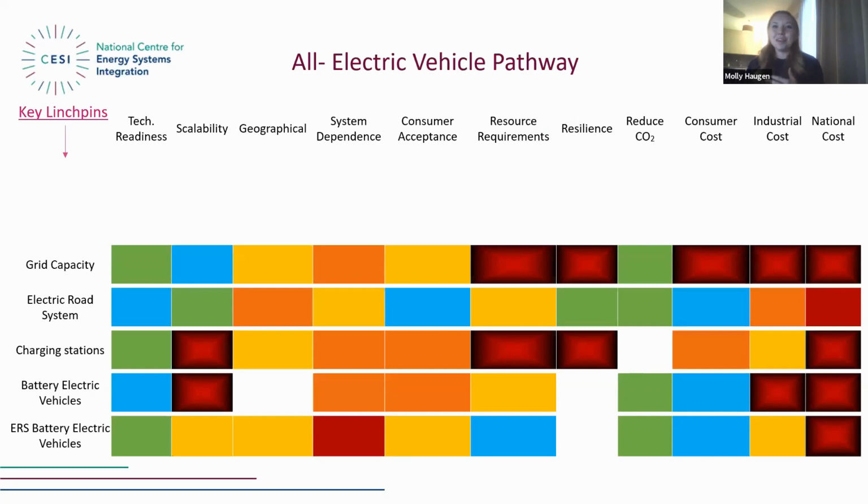One part that is semi-unknown is the grid capacity that is going to be required upstream of either the electric road systems or the charging stations. And this is the linchpin that gets addressed most often for all electric routes in regards to resource requirements and unknown upgrade costs. Again, the level of decentralization will influence these financial and resource requirements as well.